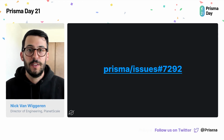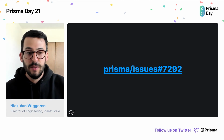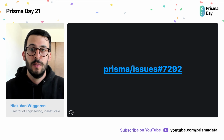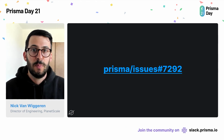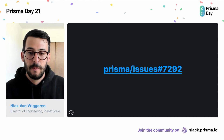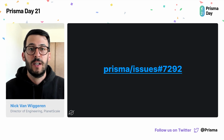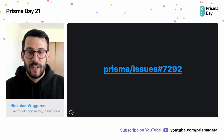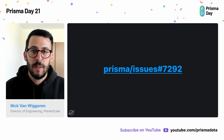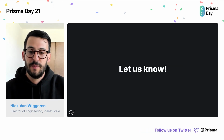There are a number of other smaller considerations that both of our teams are tracking. In this issue, 7292 in the Prisma repository, there are a list of current blockers and workarounds and/or processes that we're working on to make them better. Both of our teams check this very frequently and are actively working on making sure that we can reduce this list to as small as possible. We care very deeply about this being a good experience for both users, and we're very excited about making sure that PlanetScale and Prisma work incredibly well together.